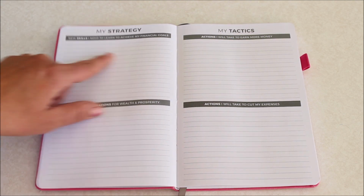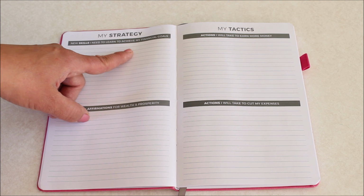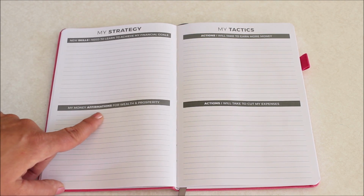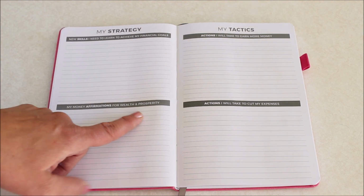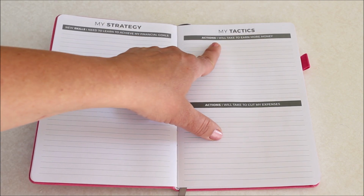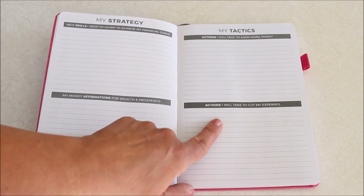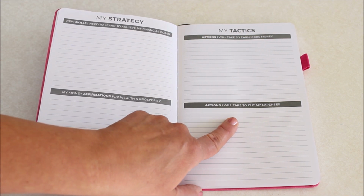So then the next page looks like this, and on the top we've got my strategy and my tactics. The first one says new skills I need to learn to achieve my financial goals, and my money affirmations for wealth and prosperity, so you can fill in both of those. And then my tactics: actions I will take to earn more money, and then actions I will take to cut my expenses.